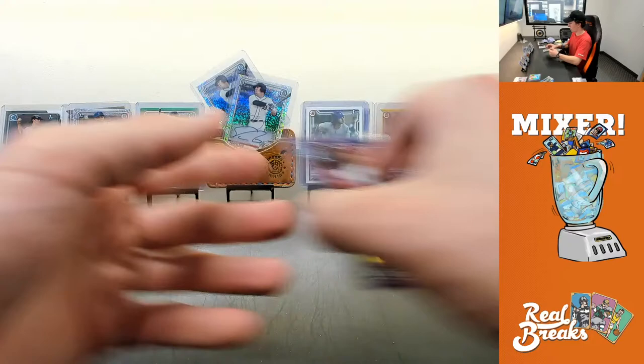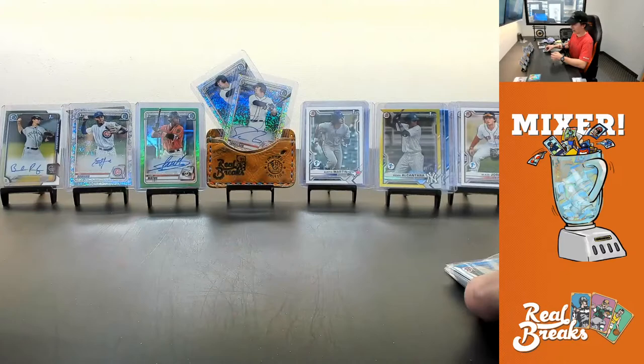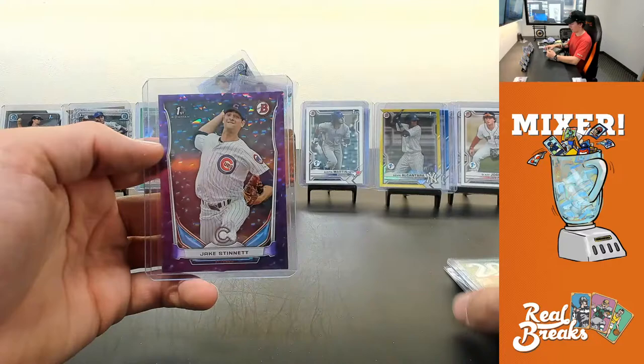Blues out of 150, Isaiah Greene, First Edition. Blue Shimmer, Isaac Paredes. Blue, Luke Little, and Blue All Refractors, Brian Anderson. Out of 99, Green 20 and 20, Reid Detmers, and Purple Cracked Ice, Jake Stinnett. All numbered out of 99.